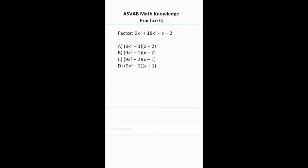For this math knowledge practice test question, we're trying to factor 9x to the third plus 18x squared minus x minus 2. To do so, we're going to use a technique called factoring by grouping, which means I'm going to look at 9x to the third and 18x squared, factor that. Then I'm going to factor negative x minus 2. So from 9x to the third plus 18x squared, I can, of course, factor out 9x squared. And in doing so, that leaves me with x plus 2 in parentheses.